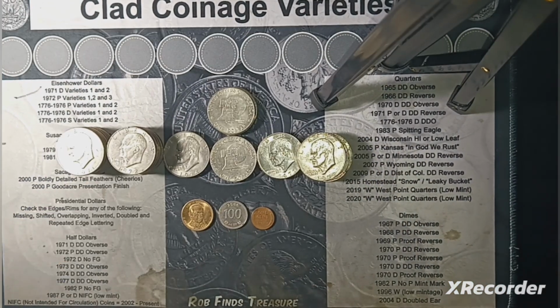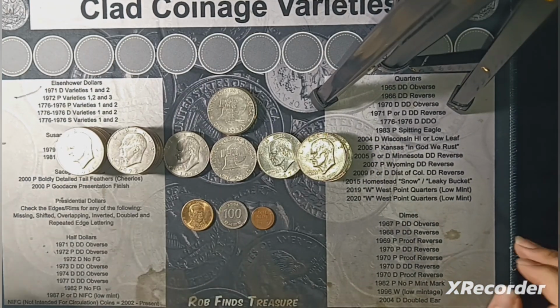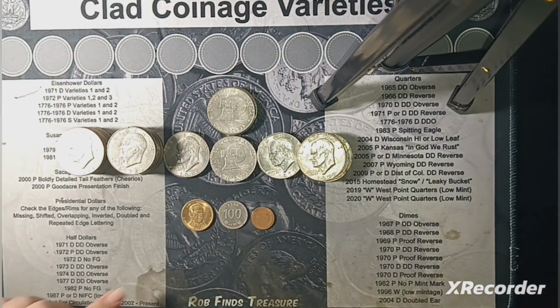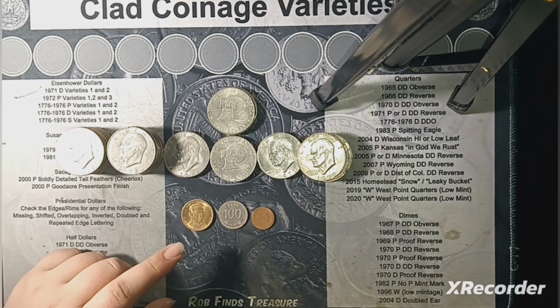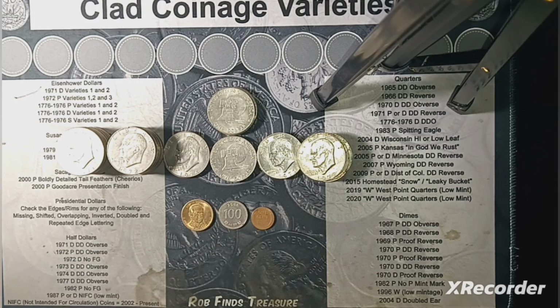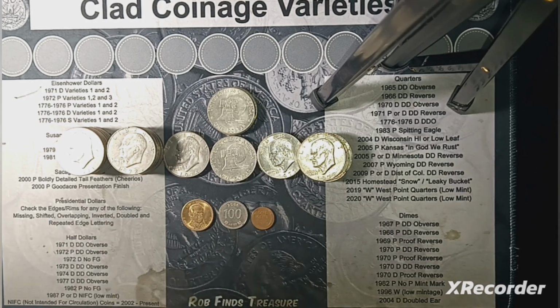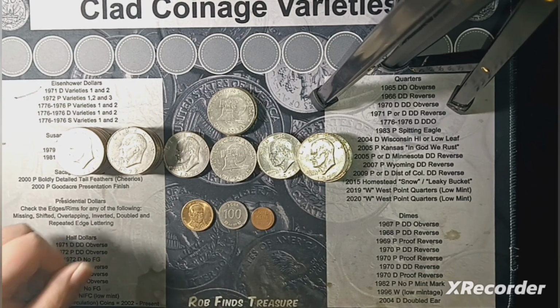Alright, we're done with that little hunt, and honestly, we did a lot better than I thought we would. Yeah, it's kind of crazy. I definitely did not think that we'd get a find in each of the denominations that we hunted, but we did, so I'm happy about it.